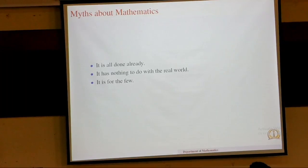This may be true: it is for the few. Maths is not for everybody. You need to have that special passion. You need to have a special interest in math. If you don't have passion, it is hard for any subject, but this you need very specialized passion, that you will see even in a bunch of people who always think about math.